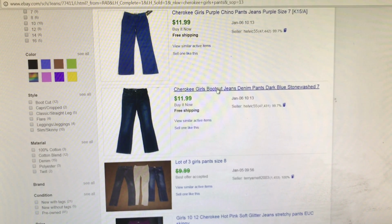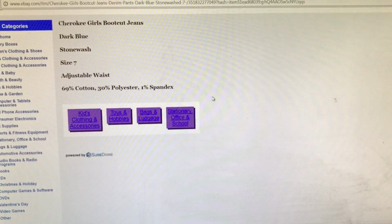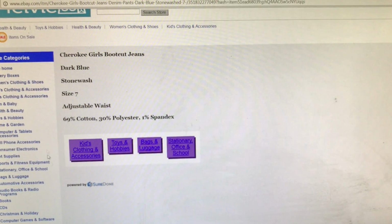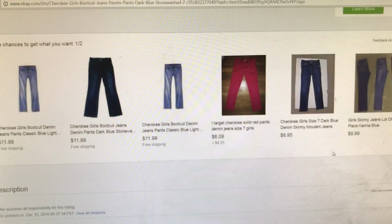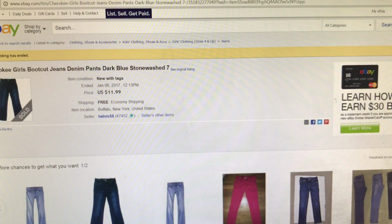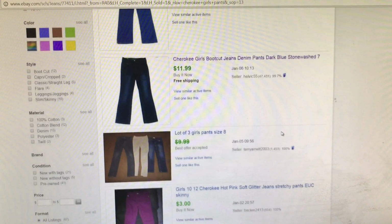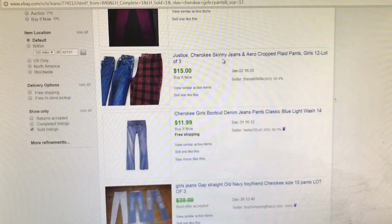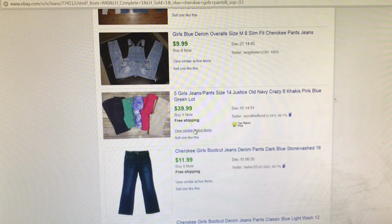Let's take a look at her actual listing. Not loving this part, and we're going to talk about description. But overall, she pre-filled everything. And the shipping was free. And so you can look and see what they are selling for.